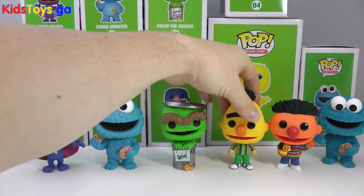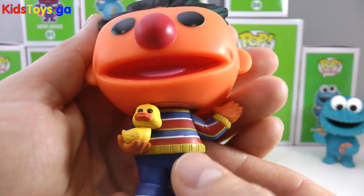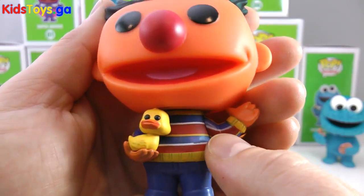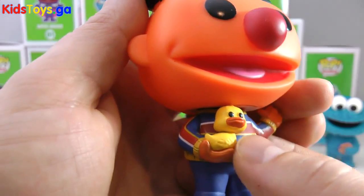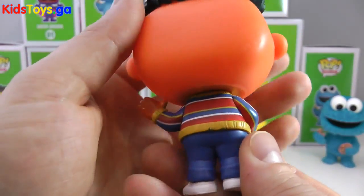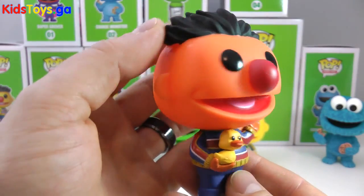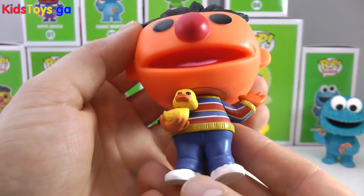And let's get to his very funny friend over here, Ernie, his orange friend. And again, I'm loving the sweater, all the colors in the sweater and the details, and he's holding his rubber ducky, who he loved. Rubber ducky. Like, just iconic. These guys are classic to me. I grew up watching this show. I loved every minute of this show.